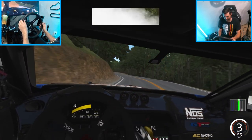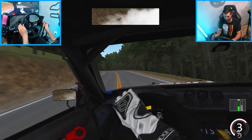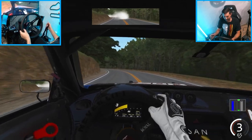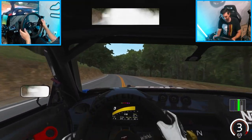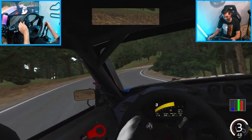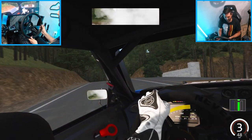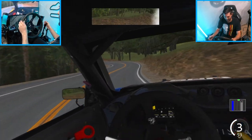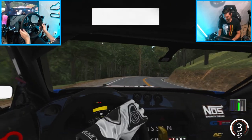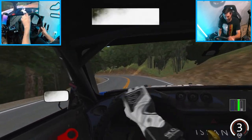Gonna be putting the MOZA equipment to work today. MOZA R12 wheelbase. We do have our NRG Innovations 350mm quad drift wheel, deep dish, on for today's episode. We do have the sequential shifter. It's definitely a necessary thing in these competition cars, as well as our handbrake.